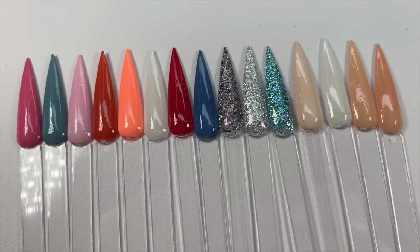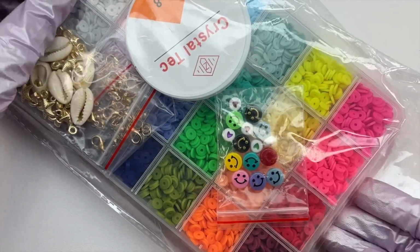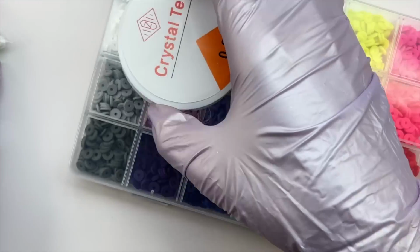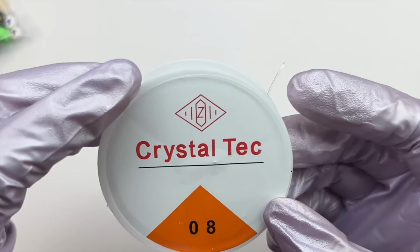Those would probably be my favorite formula of gel polish, but I do still think that for the affordable price, all of the gel polishes are a really good quality. By the way, for the swatches, it did have 2 coats of each color and a top coat applied. I did just want to mention that.